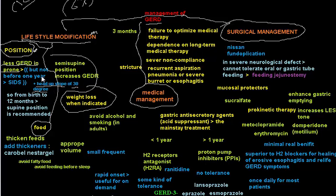But you have to pay attention that before 1 year we can't just get the baby to sleep in a prone position, because we have a high incidence of sudden infant death syndrome in prone position babies. So the prone position is applied to babies over 1 year, not before that. Before 12 months the optimal position is supine position.